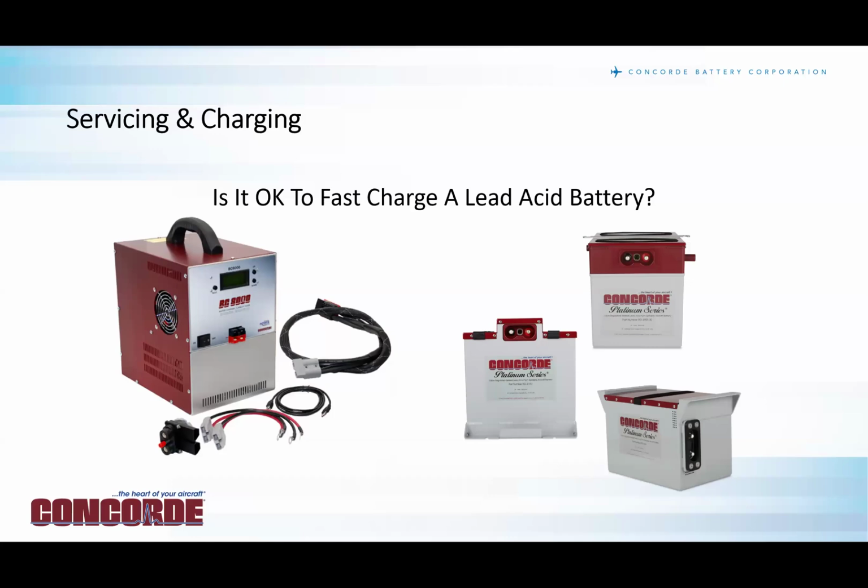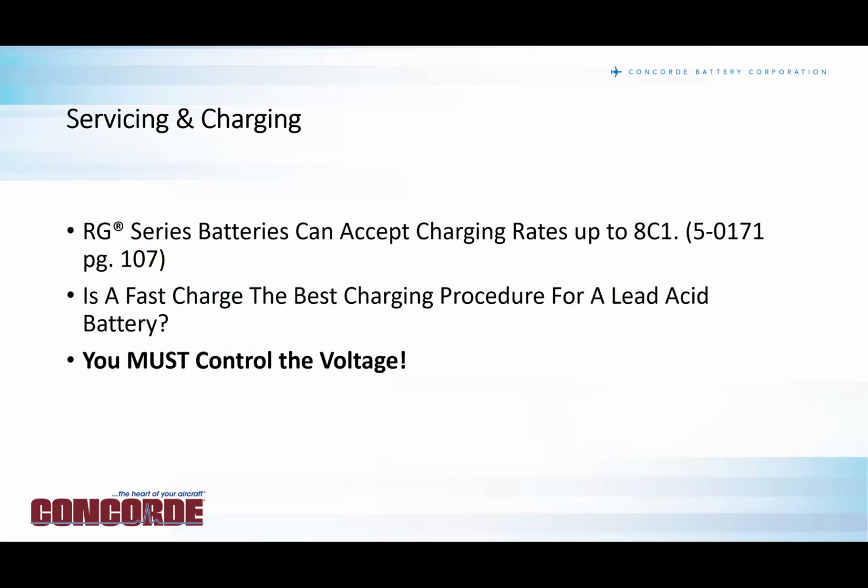Okay. Is it okay to fast charge a lead acid battery? It absolutely is okay to fast charge it. For those of you who are using NiCads, that's a different situation. The manual will specify what can be reflex charged and what can accept the higher voltage. The cells are electrochemically different. So with a lead acid battery, you can fast charge it. Servicing and charging RG series batteries can accept charging rates up to 8 times the C rate, page 107 of the CMM.